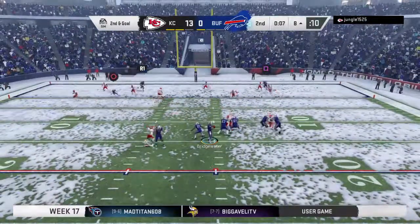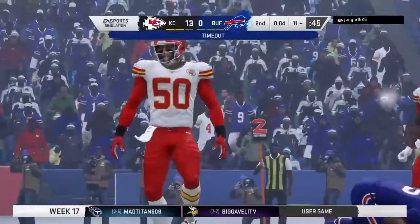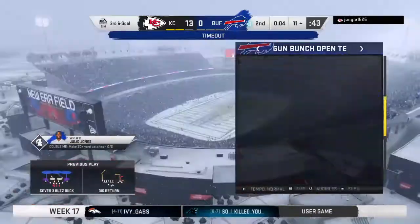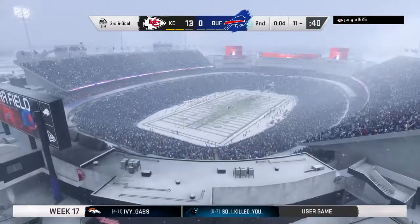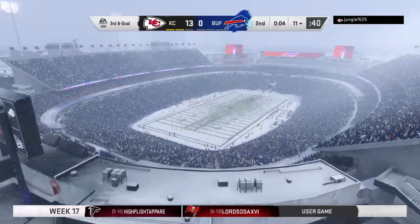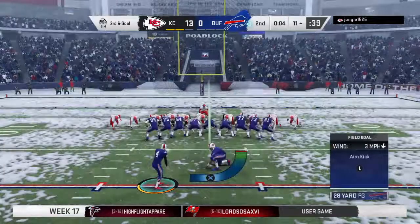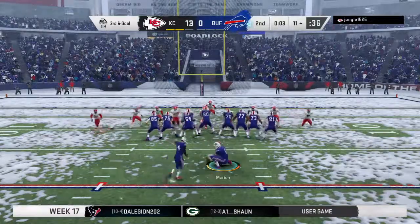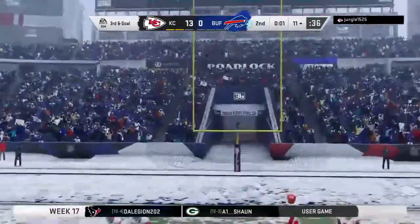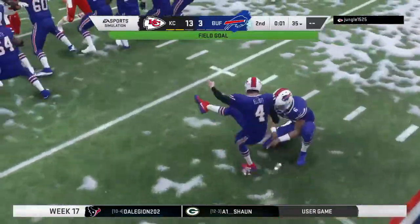Bridgewater now. In trouble, and he'll go down back at the 12. And with just 4 seconds left in this first half, a timeout call. So with 4 seconds to go in the half, here's the field goal unit onto the field. And the kick by Elliott is good. And they will indeed get on the board here, but still trailing.